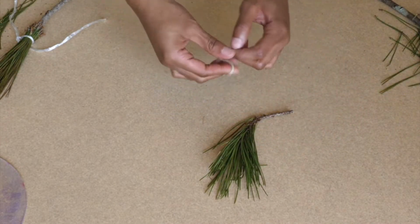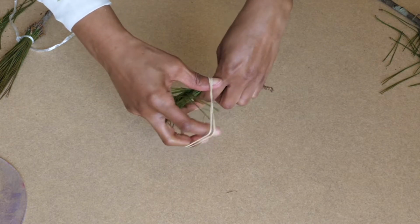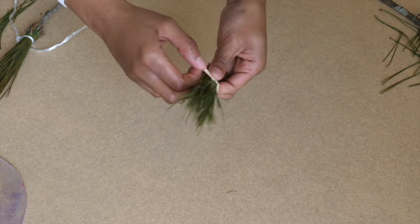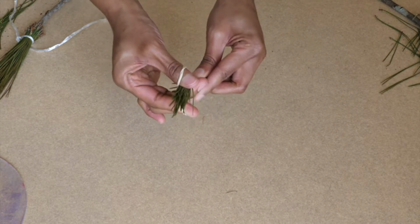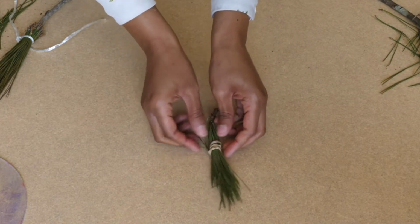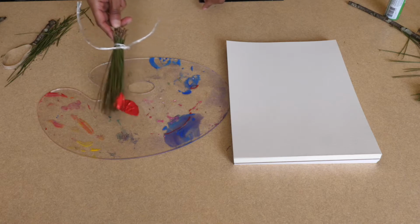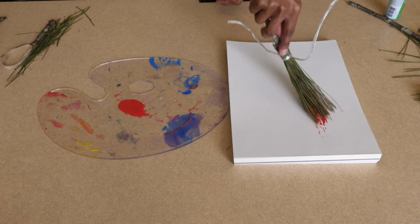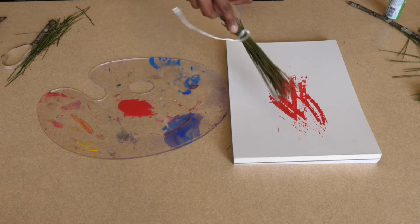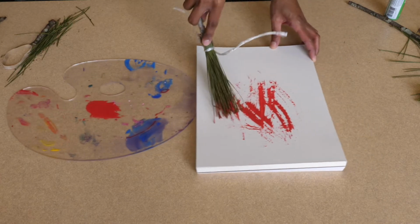Another way you can make a paintbrush is if you find one of these pine needle bundles that are still connected together. All you have to do is wrap a rubber band or string around it, and you have a paintbrush. And there you have it, 2 different ways to make paintbrushes by reusing outside materials. You can also experiment with different textures by using different materials found outside, like pine cones and leaves. Once you have your brush, you're ready to paint. Just get your paint and a canvas or paper and get started on your next masterpiece.